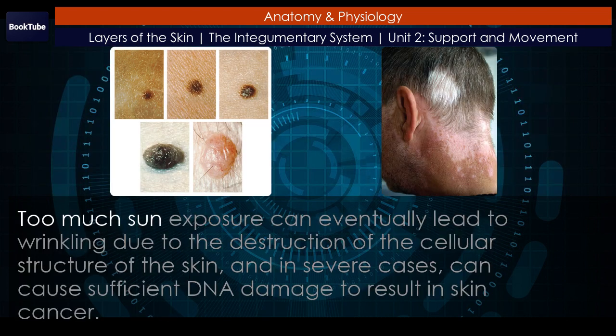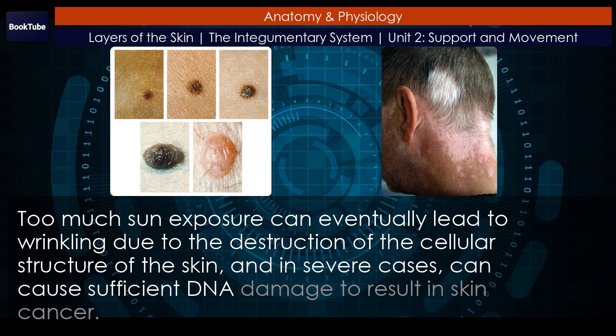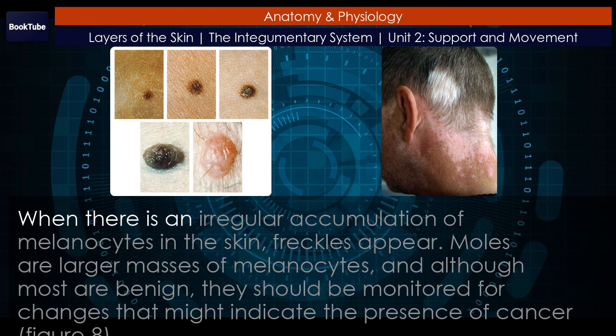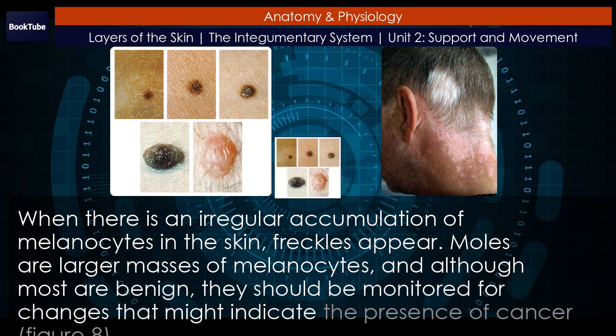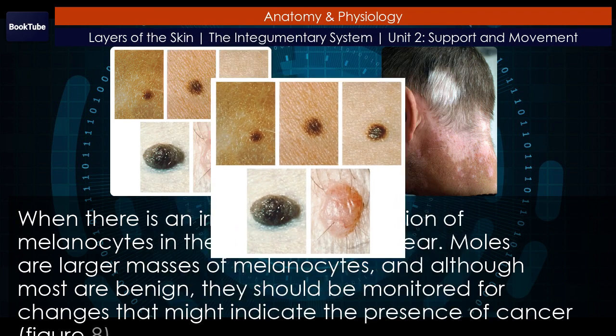Too much sun exposure can eventually lead to wrinkling due to the destruction of the cellular structure of the skin, and in severe cases, can cause sufficient DNA damage to result in skin cancer. When there is an irregular accumulation of melanocytes in the skin, freckles appear. Moles are larger masses of melanocytes, and although most are benign, they should be monitored for changes that might indicate the presence of cancer.